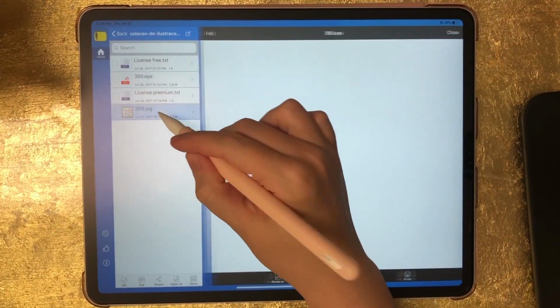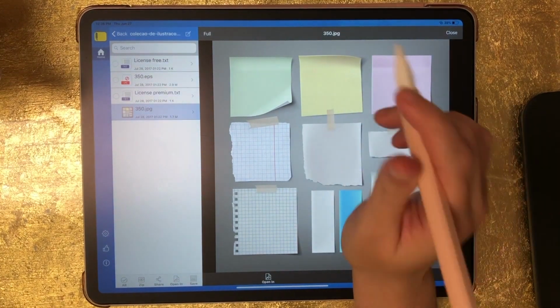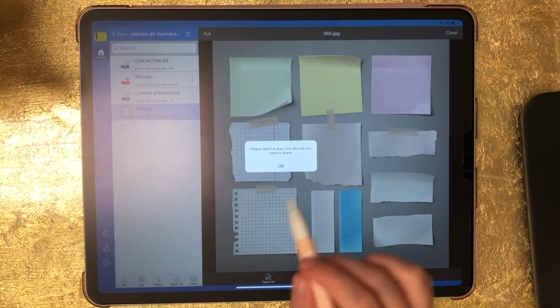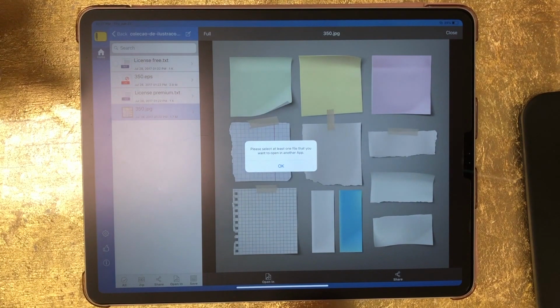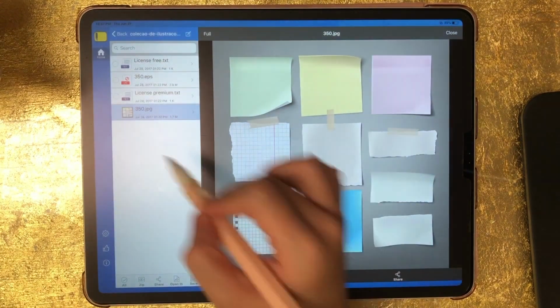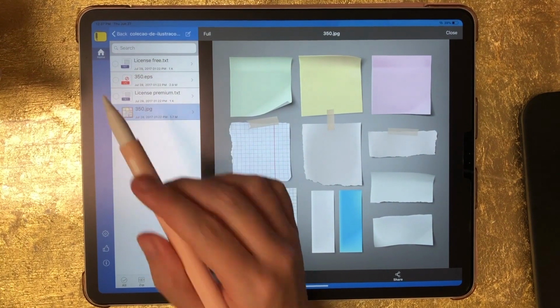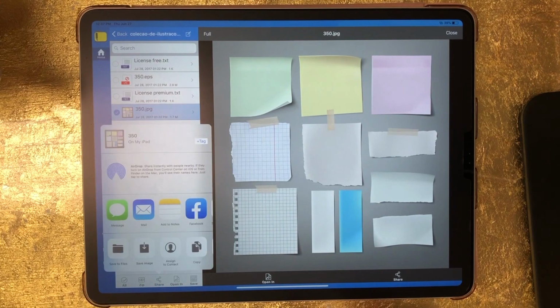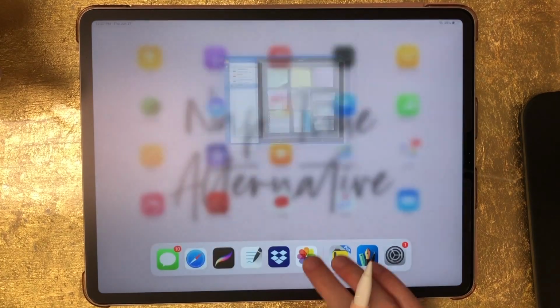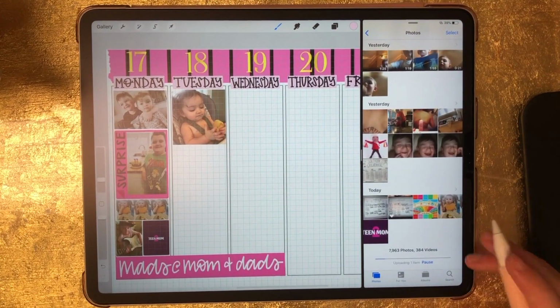Okay, so this file did come with a JPEG. So I am going to pull these in to Procreate, but first I need to save them to my camera roll. I have the JPEG selected, and I'm going to select Open In. Oh, I'm going to select the file. There's a check mark beside it, so that's how I know it's selected. I'm sorry, I keep messing up. And then I'm going to select Share, and I'm going to select Save Image, and now that's in my camera roll. So I'm back in Procreate now.